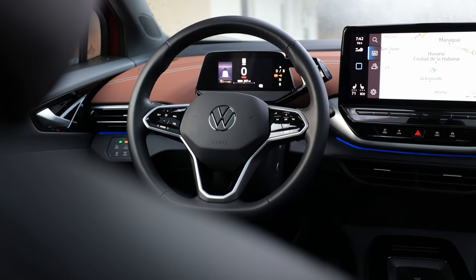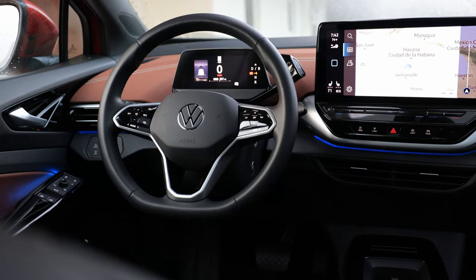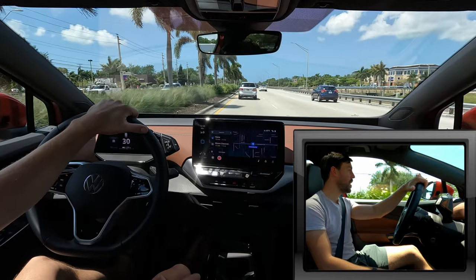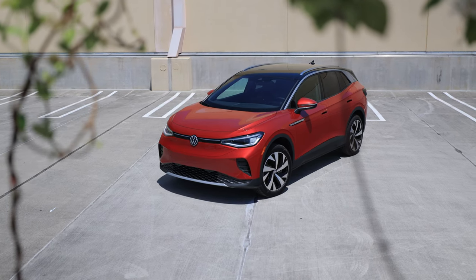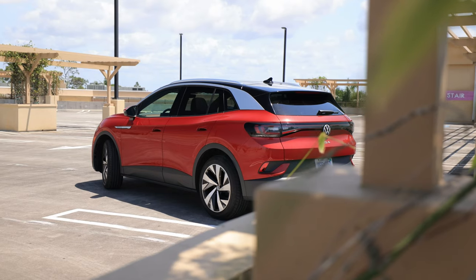I do really like the minimal interior, the flat floor in the back, the amount of space this gives you. The huge panel roof is so good and brings in a ton of light into the cabin. But to be honest, this all-wheel drive model doesn't even feel that fast. So you could definitely save, I don't know, 10 grand or so and go with a rear-wheel drive model, especially if you just plan on your normal commute.